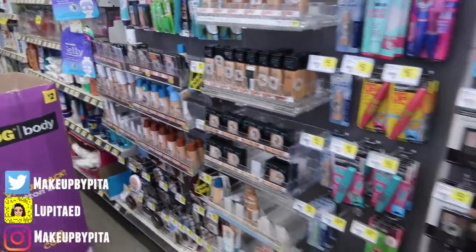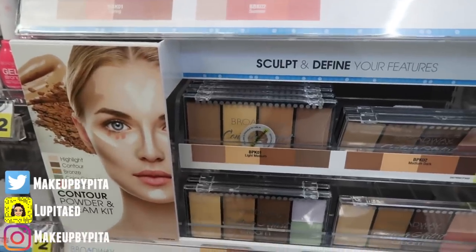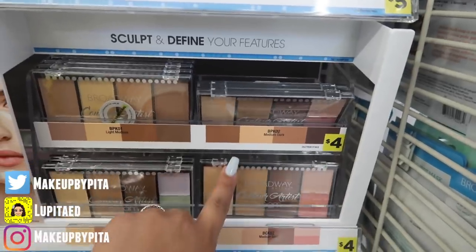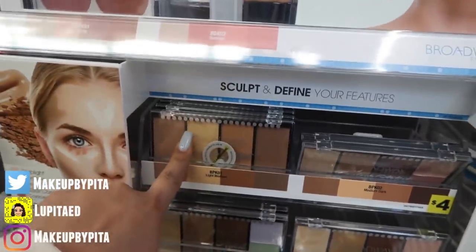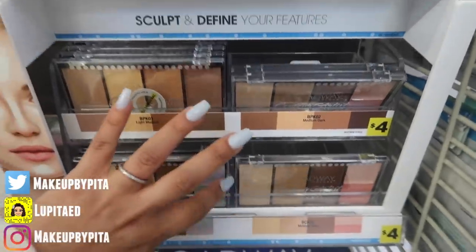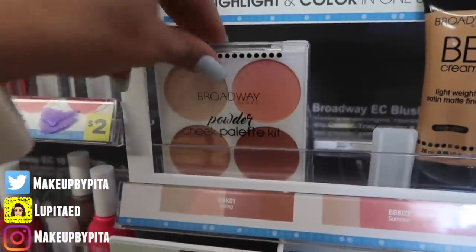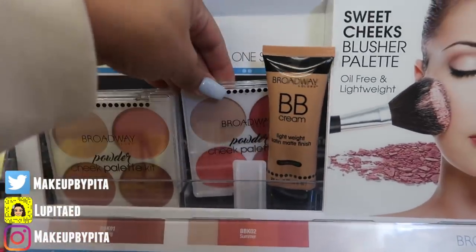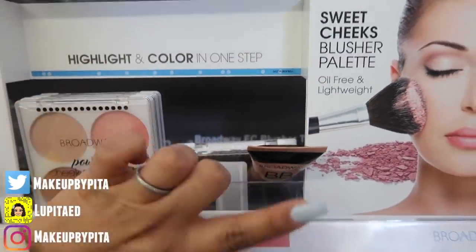Let's start over here. Okay, so I found these contour powders and cream kit. There's a light, medium, medium dark, and medium dark. These ones are the cream. Oh, and these are the powder ones. These are each $4. And they have these Broadway powder cheek palette kit. This one is in spring, and I think they have one summer one. Yeah, one summer one and a Broadway BB cream.